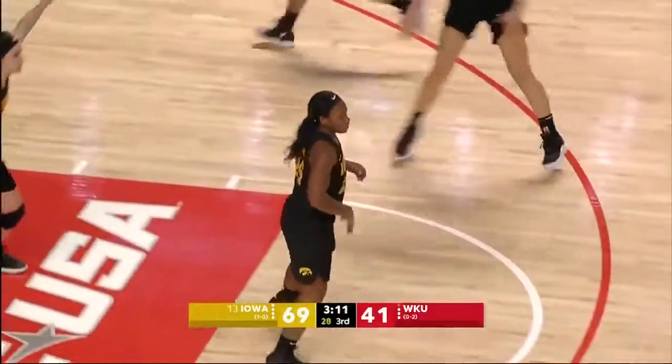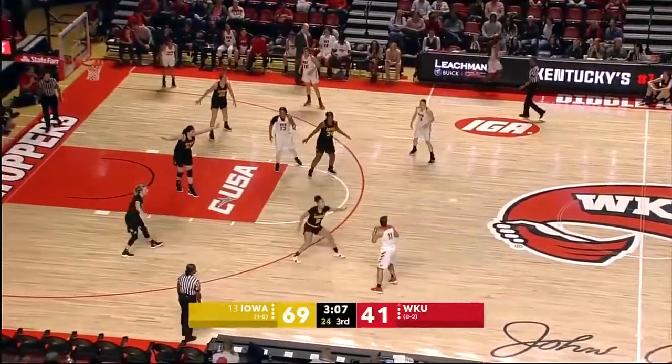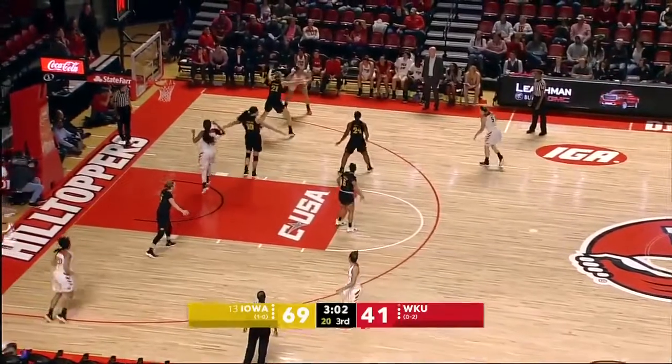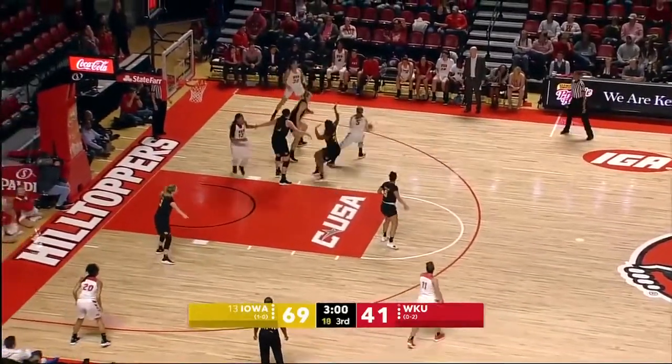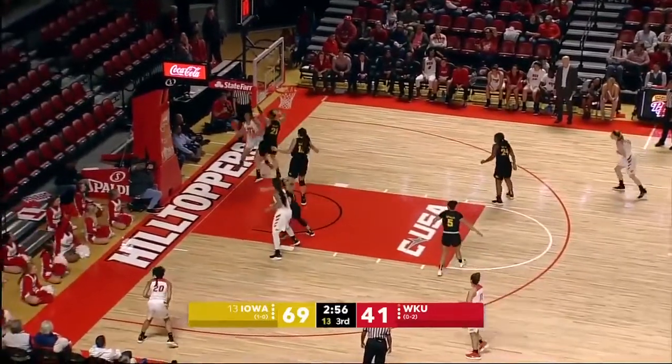Zion Sanders with the three. And Sanders is an outstanding freshman. She's going to take some playing time from somebody. She gets after it. She can really shoot the basketball. Good size. Largest lead of the night by the Hawkeyes, 28 points, 69-41.